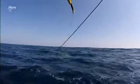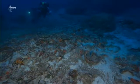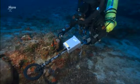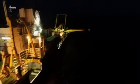Using a second towfish, the team begin a new search. This time, they're looking for shipwrecks. In most oceans, ancient ships have long disappeared. Their wooden timbers eaten by shipworm, as on this 2,000-year-old Greek wreck. But in the Black Sea, because oxygen below 150 meters disappears, the water is anoxic. It doesn't support life, such as shipworm. It could mean that ships from long ago empires still might exist on the seabed.